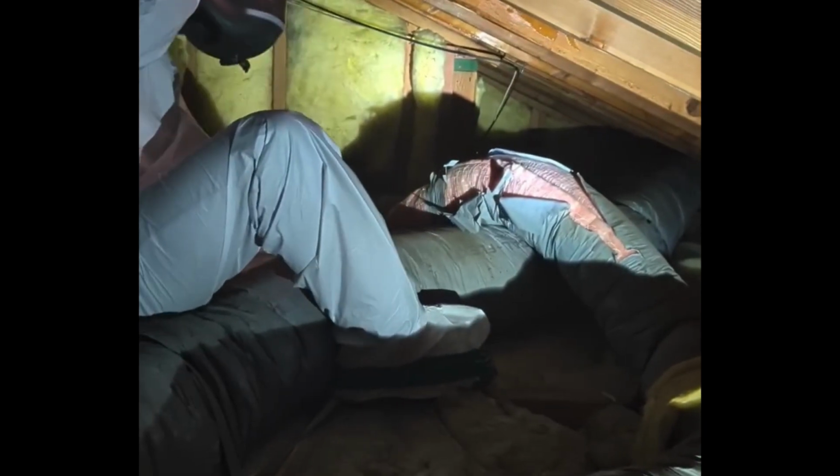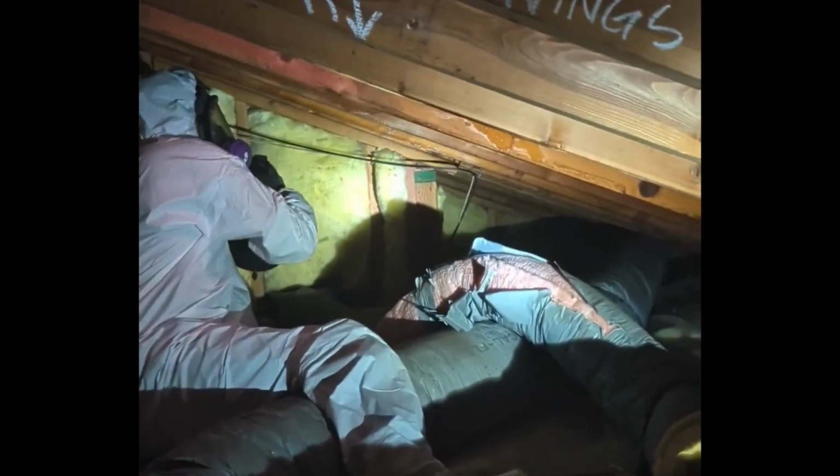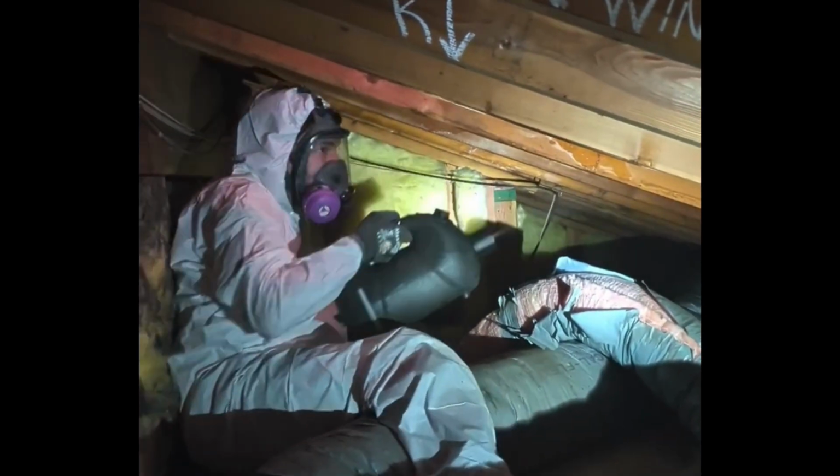However, the air quality of the attic can affect the living environment, especially considering many times the HVAC unit is located inside the attic, and sometimes ductwork can be compromised, which can draw airflow in from the attic environment and push it into the house.